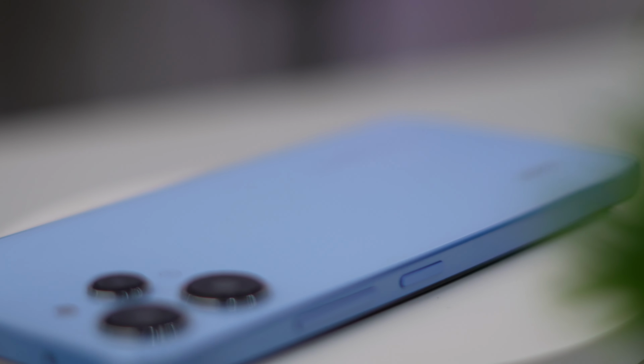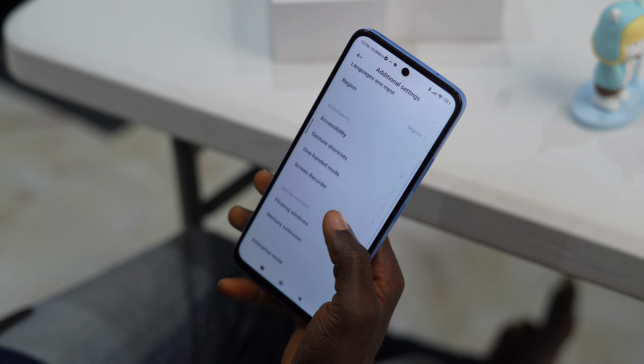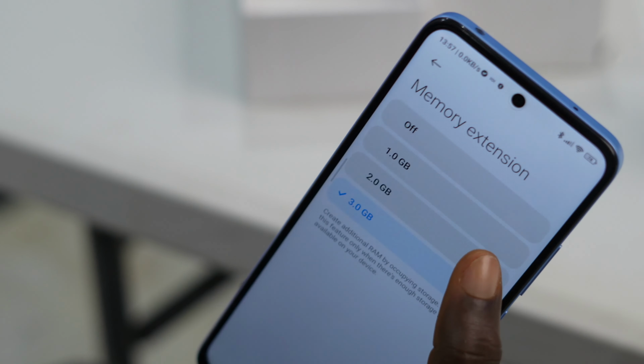This phone comes in three variations with either 4GB RAM 128GB ROM, 8GB RAM 128GB ROM, and 8GB RAM 256GB variant. Aside from its large RAM, it can also convert internal phone storage to RAM up to 3GB extra, and this can be done in the settings. First, you open the settings, then you scroll down to additional settings, scroll down yet again and click on memory extension and increase or decrease it as you see fit. This is very similar to what Tecno and Infinix call MEM fusion. And what this does is to convert a bit of your phone space into extra RAM.